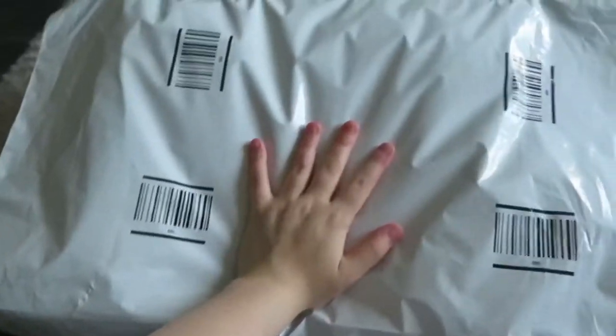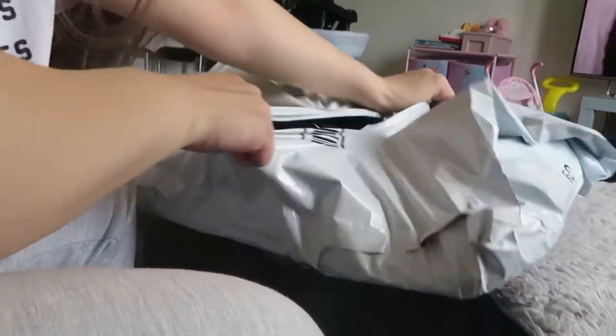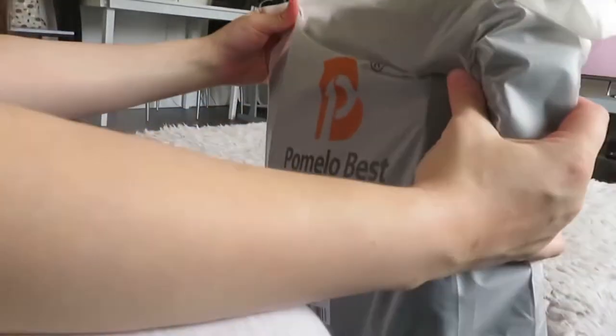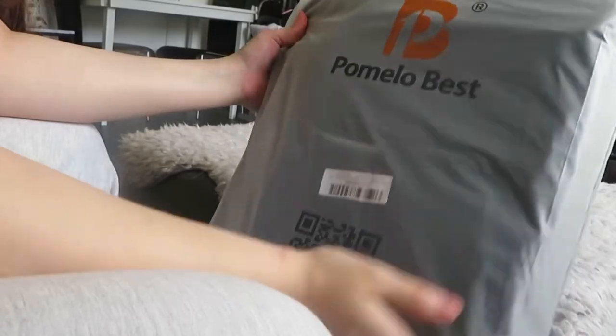And then this, which I am so excited about, guys. Okay, so you can't really see. I'm just trying to balance you on the sofa just now. So let's just get this open. So this is it here. This is what the front looks like. It looks really cute. So it's from, I'm assuming this is the actual brand, Pomelo Best.